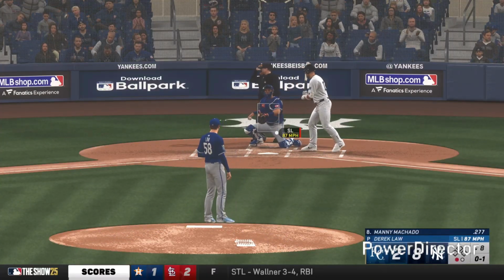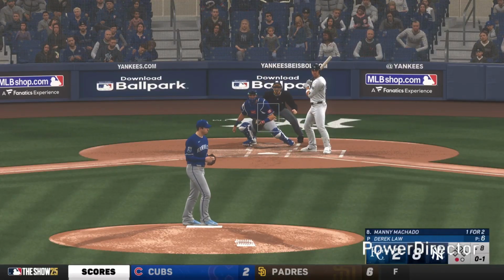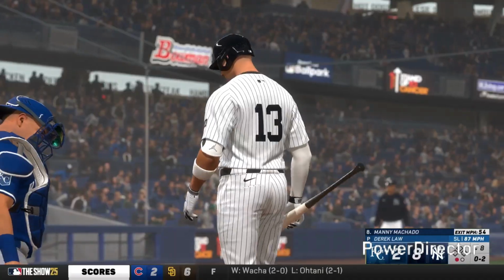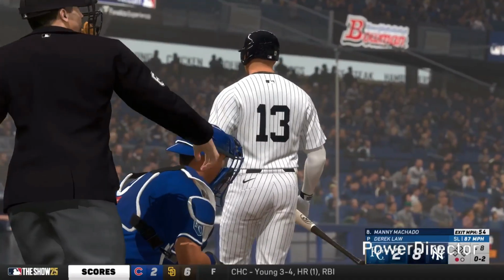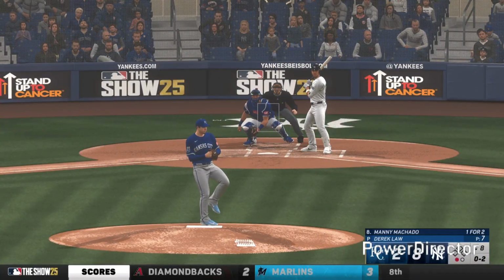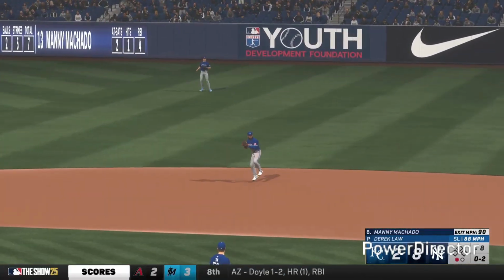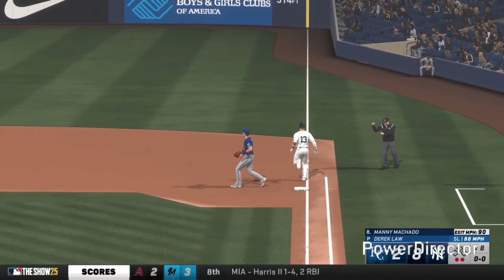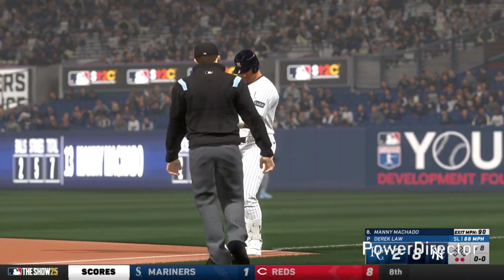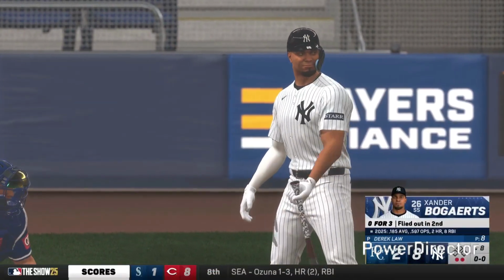And that's in for a strike. Next offering is fouled back. Right side, Rengifo. Tosses to first. 2 up, 2 down. Now batting, shortstop, Xander Bogaerts. 2 outs, base is empty. Now here's Xander Bogaerts now.